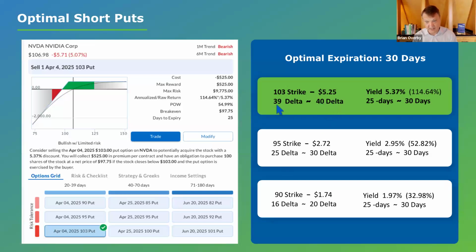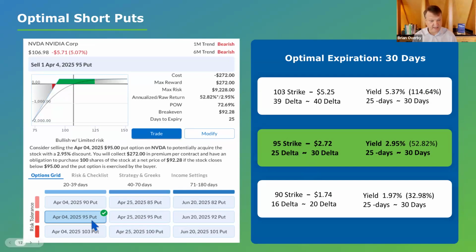Okay, so the 40 delta, the actual delta for the option was 39. It's close to 40 in this instance, and that option contract will yield 5.37%, or 114% if you could do it every 25 days for a year. Now, if you go to the next slide, okay, that's highlighting the 95 strike, and if you tweak your settings a little bit, this would be the one it would offer. You have a higher probability of not getting assigned. The delta is 30. In this instance, in the real world, it was 25, so this means approximation. And the yield would be 2.95%, or on a yearly basis, if you could sell similar options over and over again with 25 days remaining, you would get a yield of 52% in this situation.